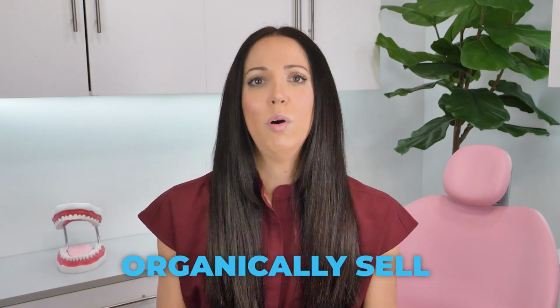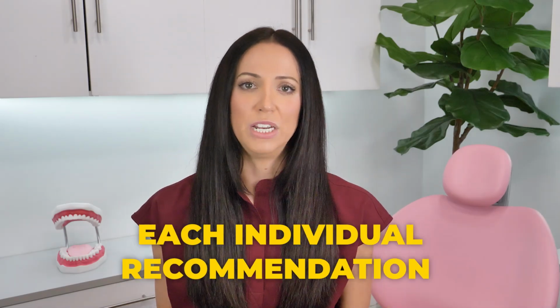So if you have the option of different products for different patients, try to organically sell what you would have naturally told them to purchase at the store themselves anyway. Like if your patient is having a hard time flossing or bleeding gums, whatever the case, if they would benefit from a water flosser, and water flossers are one of the items that you sell in office, that's a good segue, a good transition into saying, hey, have you ever tried a water flosser? It can help you personally because of X, Y, and Z, right? Make sure each individual recommendation is for the individual patient's needs. Don't just sell stuff to sell stuff. Make sure there's a reason behind it.